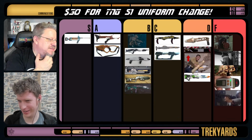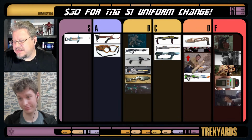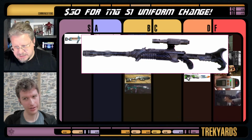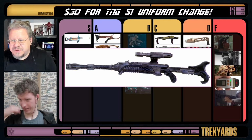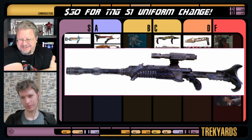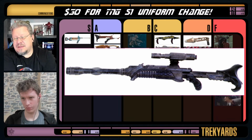Benjamin Stone, £5. Going opposite to my usual F goal attempts with the Klingon assassin rifle from Star Trek VI: The Undiscovered Country. Did we hold this? Yes. And it was quite uncomfortable. Very long, obviously, and the stock was very not comfortable. It was not a good weapon to hold. And yeah, it has again like a skeletal feel to it. It almost looks like it has a skeleton theme with the way it's designed.